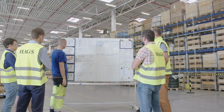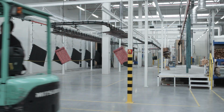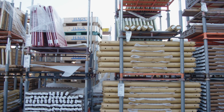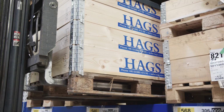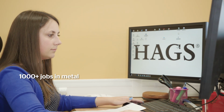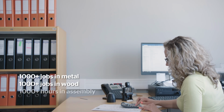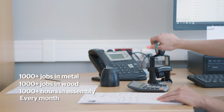As soon as orders are placed, they are planned into the system across the various areas of the factory: mechanical, carpentry, wet paint and powder paint. Materials and manpower are scoped out in advance to ensure that all the components merge into assembly at the same time and flow into the warehouse ready to be dispatched. Our team often have over 1,000 jobs for metal and wood planned in every month and in excess of 1,000 hours planned into assembly. This all needs to be managed efficiently to minimize waste and maximize output.